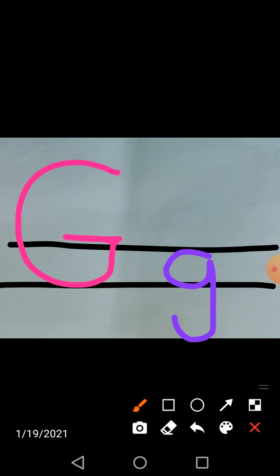What about letter P? Let's write it down. How can I write letter P? I have to write between two lines. Okay, one, two. Let's write letter P. Up, down, and half circle. This is P capital. What about P small? I have to write it between two lines.